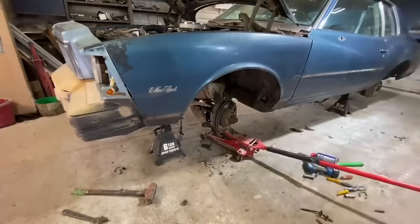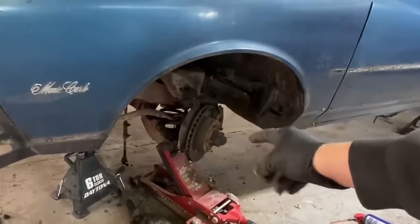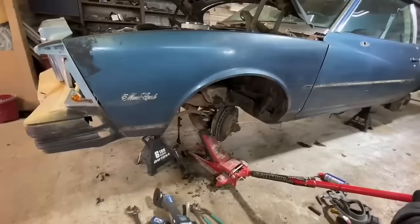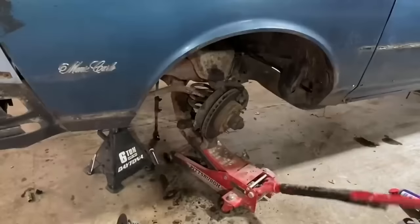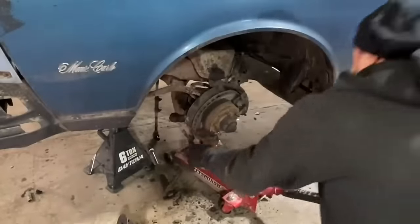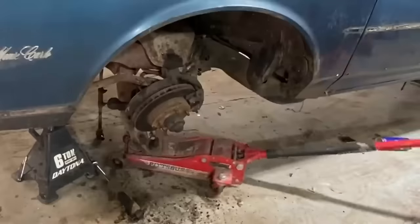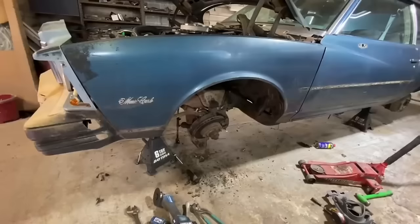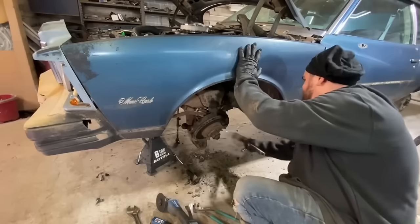All right, let's try this again. I gotta take the shock off. You ain't gonna believe it. The little shield behind that, just a piece of sheet metal, was actually holding it up. Yeah. There it goes. That little piece of shit. There she goes. Come on. I cannot believe that little piece of metal was holding that up.